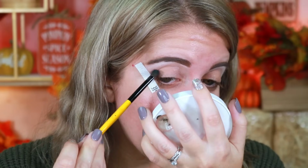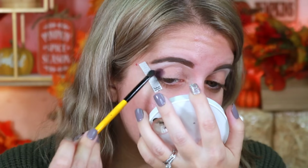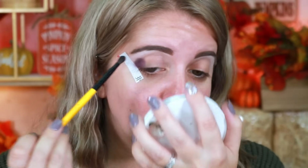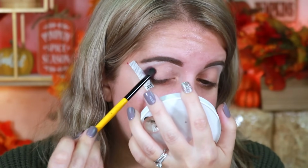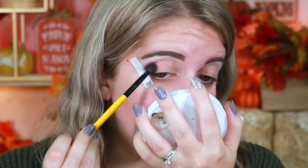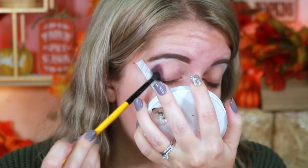I'm also going to be doing a massive declutter at the end of this month because I'm so excited to go through my collection and get rid of some makeup that has been building up, just because there have been so many new releases lately that it's so hard to keep up with. That's what I was talking about when it comes to indie brands. I love indie brands so much, but holy crap, have they been rolling out so much makeup.